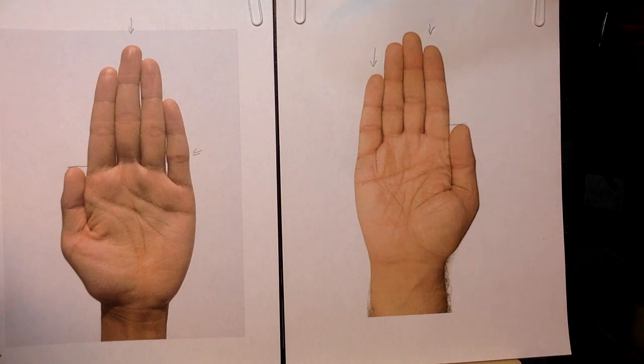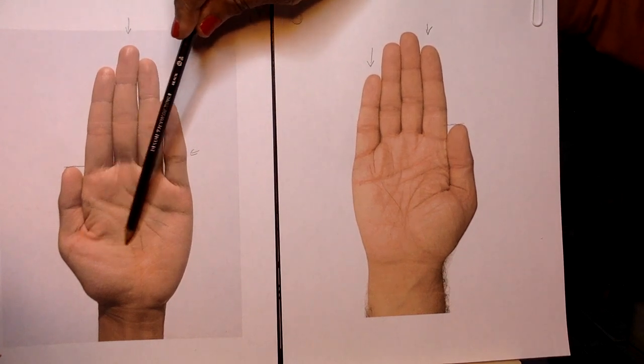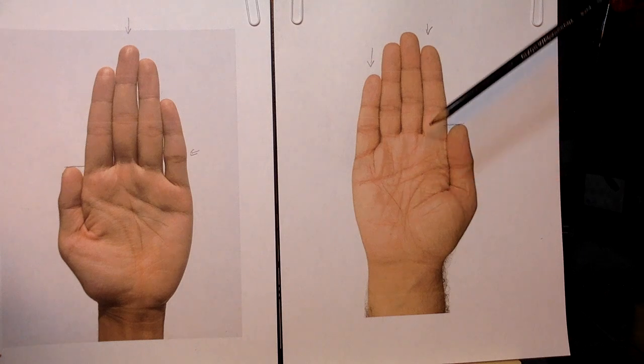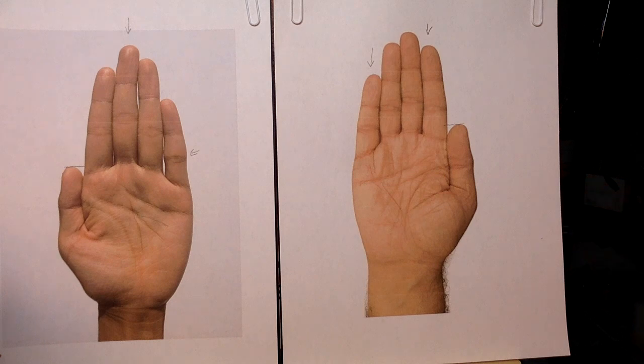There is no line here. Okay? A lot of stress here. A lot of stress. There's just a little stress here. I don't see it. So this is balanced, and these are issues here. Could be just adjusting to life, but there is some issue.